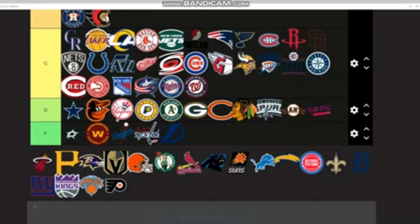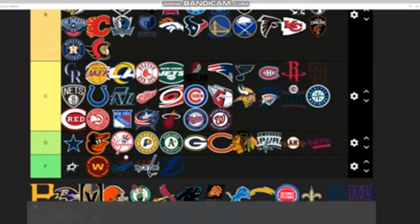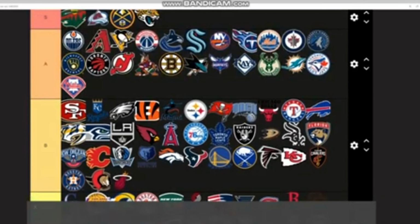Alright, next up we got the Miami Heat. This is cool. This is better than the Rockets one. It's got the hoop, pretty sure. And it's got a flaming ball going in. That just looks nice. That's definitely A tier for sure. It's going in between.